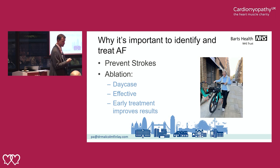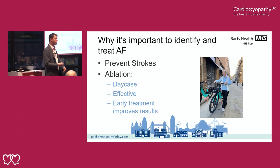We have treatments such as medication to prevent strokes. We've got pacemakers. Some people have ICDs also, which we use as pacemakers, and ablation treatments, which is now really a day case procedure, and we're getting good, though not perfect, results in everyone. It very much depends on the amount of time people have had it and the amount of progress of scarring in the heart, but it's still a really good treatment for many, many people.